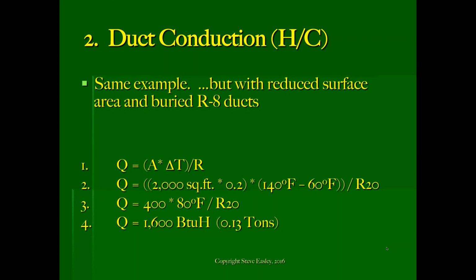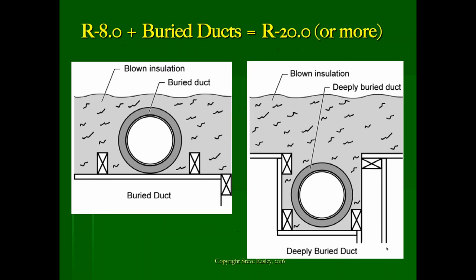Now, a ton of air conditioning is 12,000 BTUs per hour, and that relates to the amount of energy it takes to melt 1 ton of ice in days of old. So reducing your loads by adding appropriate duct insulation is helpful, but wouldn't it make a lot more sense just to put that ductwork in conditioned space so we're not so concerned about those types of losses? Other approaches: you can use R8 insulation, and then you can bury the ducts. That would be great, R20 or more.